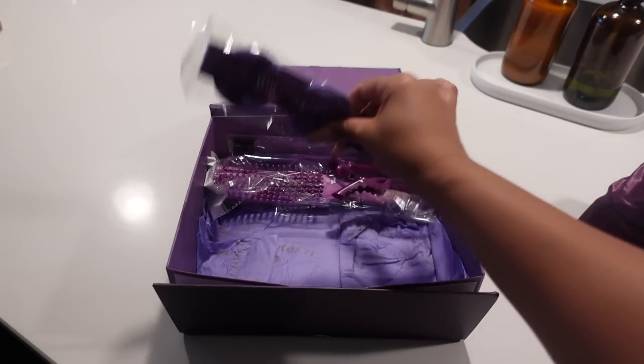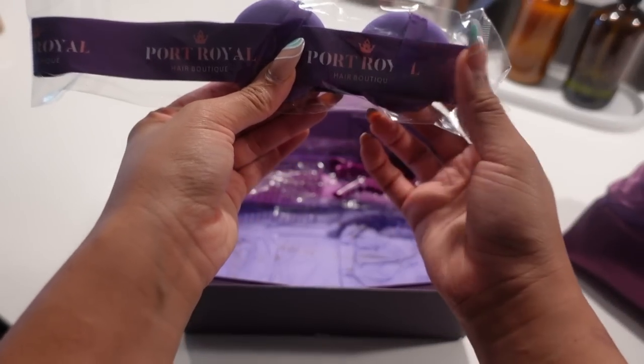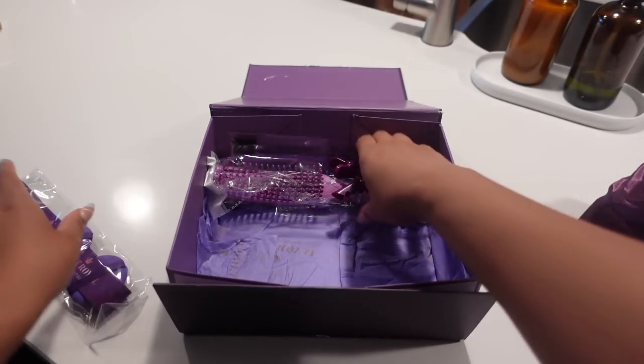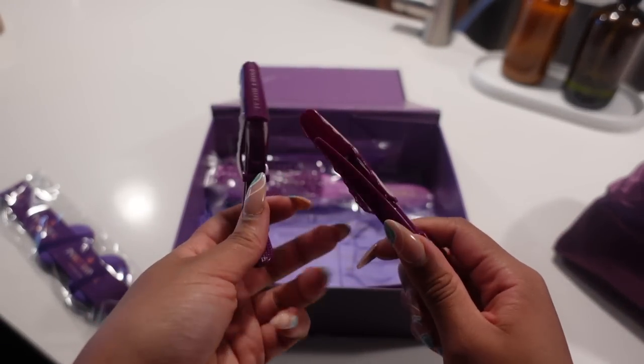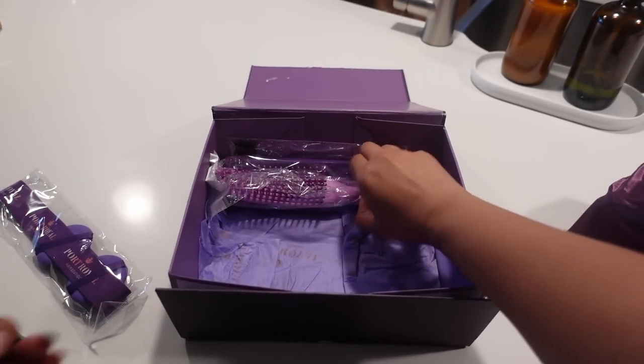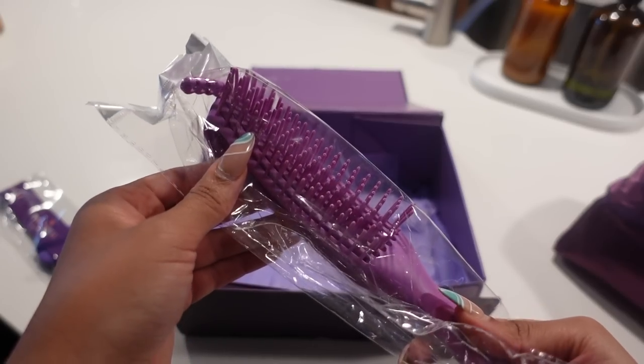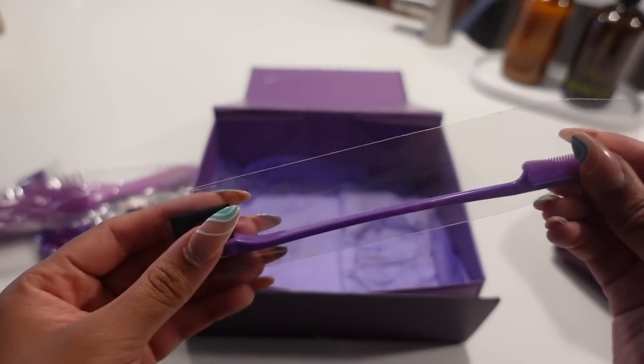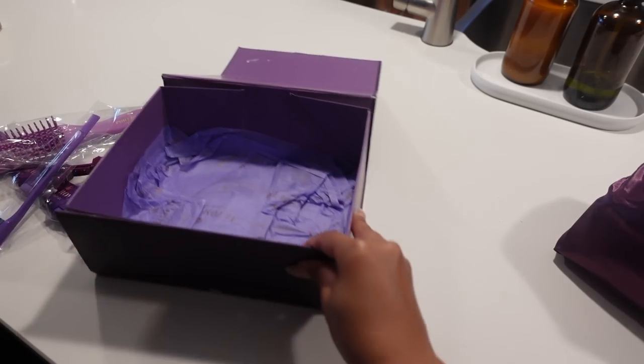And then it also comes with, what is this? I'm not sure what this is. I think it's like a hairband for wigs and things. Comes with some clippies. Come on, purple. I'm loving the purple. This brush is good for curls and stuff. It also comes with, you know, I love to do my edges, a little edge brush. So that's cute. Okay, 10 out of 10 for packaging.